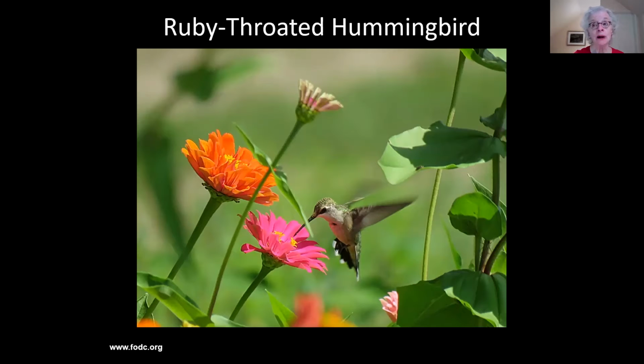As well as nectaring on hummingbird feeders and flowers, they eat small insects. And Carole feels extremely lucky to have caught this picture, which was taken in the flower field at Trogger's farm.